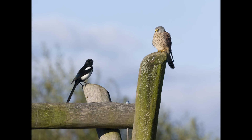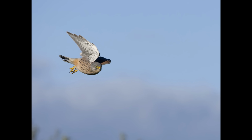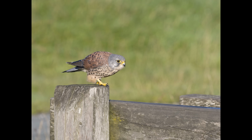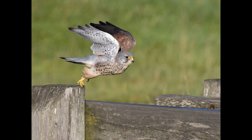But this is a different kestrel. This one is quite well known. His name is Kevin, and he lives at the Brockholes Nature Reserve in Lancashire. And Kevin has become as well known as Colin the Cuckoo. And there's quite a few YouTube films that people have done on this bird. Like Colin the Cuckoo, he's not reliable. Some days you go and you don't see him, but he's quite frequent.